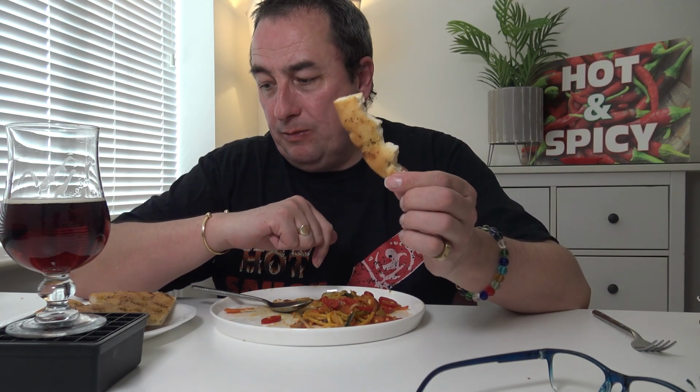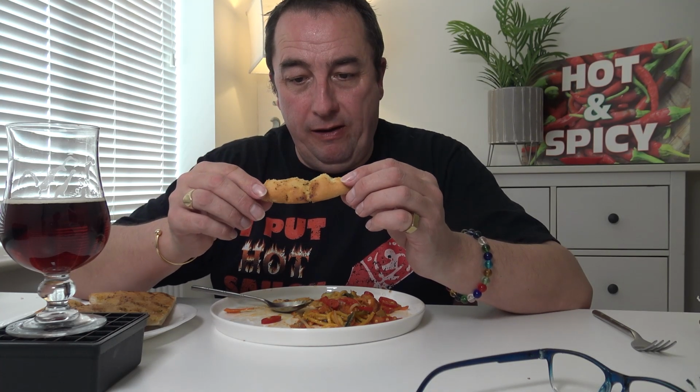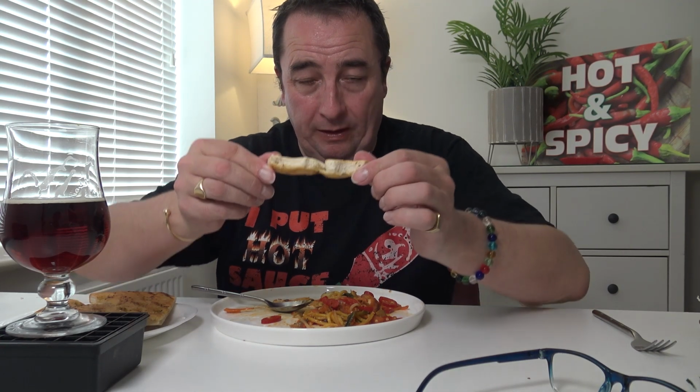Beautiful. This is a Morrison's. Supposed to be garlic flatbread, but it's okay this time, but it's too dry. That should be moist in there. Because the Tesco all butter flatbread, oh god, been spoiled rotten.